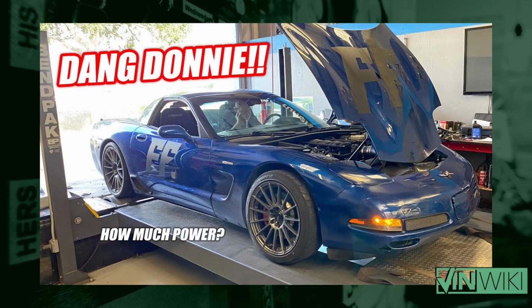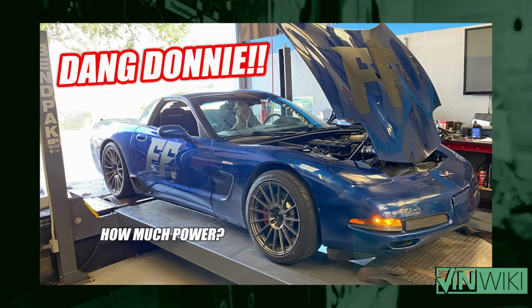Another Corvette in the fleet is a C5 Z06. One of my personal favorite Corvettes, I'll be honest, even though I've never thought of owning one. It's a drift setup with 680 horsepower from Texas Speed and a 427. He calls it Donnie, and I'm going to call it 75 grand.